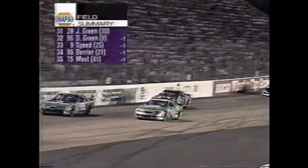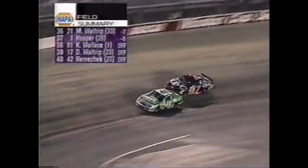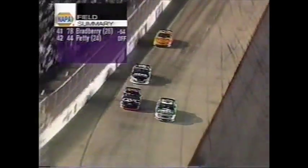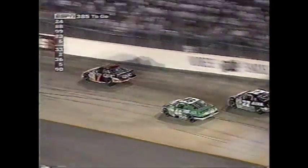Terry Labonte and Dick Trickle goes by. They're running 9th and 10th. There's Jeff Bodine. He's in 11th. I think it might be a tire going down on Wally Dollenbach's car. So he continues to lose positions.